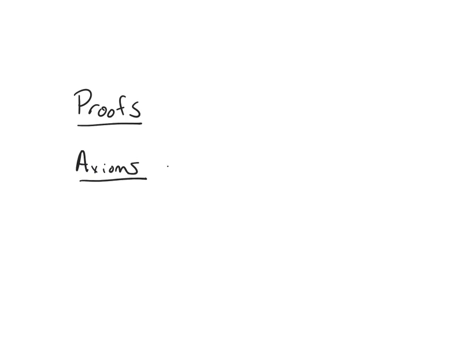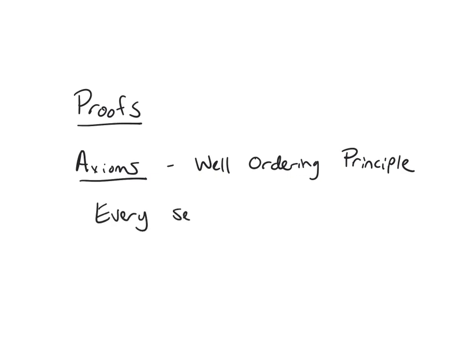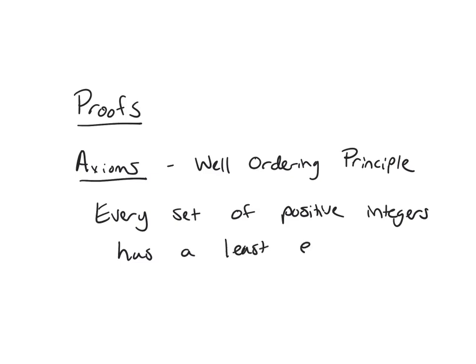So the first one is called the well-ordering principle, which says that every set of positive integers has a least element. So if you have a set that contains only positive integers, there has to be a smallest one.